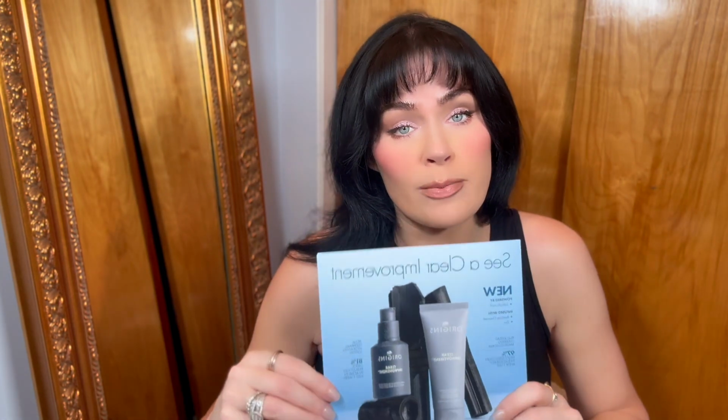Oh, guys, look. Oh, my gosh. I love Origins. Oh, my goodness. Wow. So let's see what they sent. Last time they sent me the sunscreen, which is amazing. It doesn't leave you too oily. Oh, wow. I have used this before, and I love this.